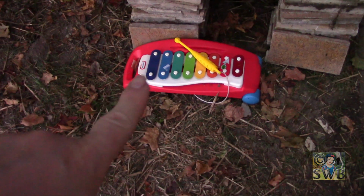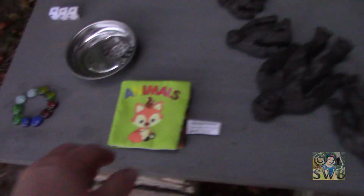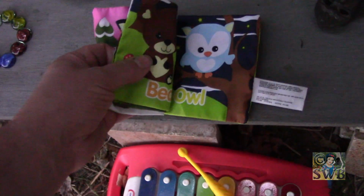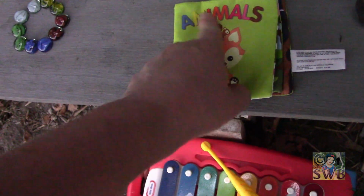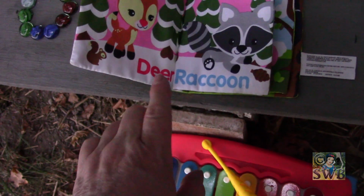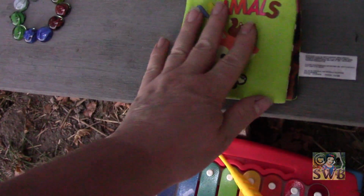So I put that toy out here for the first time. This has been out, it was out a couple of years ago. It makes that crunchy sound, and it's got baby animals with the names. And I might put this out with the letters later on.